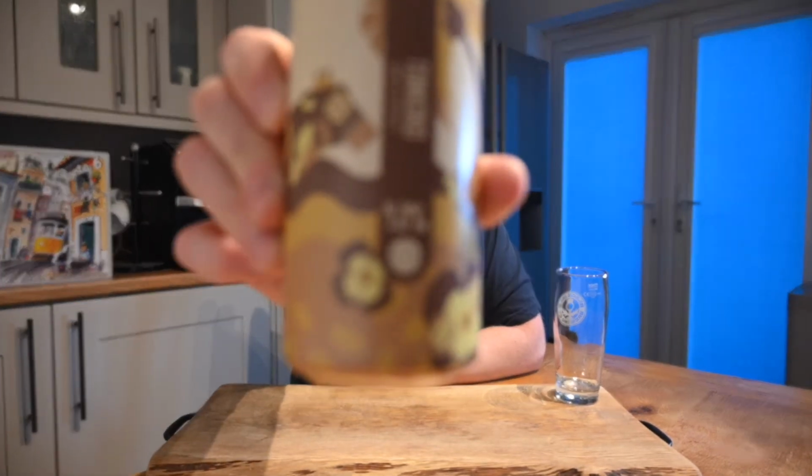What is it? Well, it's from Brew York. It is their Tonkoko Milk Stout, and sorry, I think earlier I called it a chocolate milk stout. I don't know where I got that from. There is a lot of information on the back of this can, so I don't want to read it, so let's get straight in. Before I do, here is a look at the can.